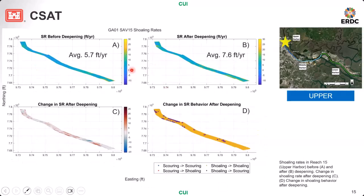And finally, this is an example from the upper harbor. This is reach 15, marked here by the star. It's adjacent to the port and the Kings Island turning basin. Again, we have shoaling rates before the deepening and then after the deepening, with a significant increase in the average shoaling rate for this reach. Again, echoed by all the red in this lower left figure. And then we can see that the reach was shoaling and it's largely still shoaling, except for this purple area right here, which is again where the harbor and the Kings Island turning basin are located.